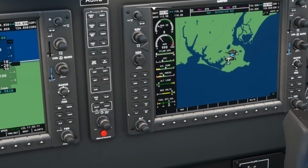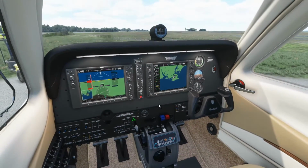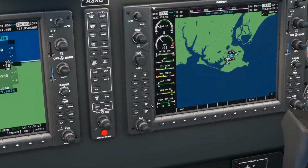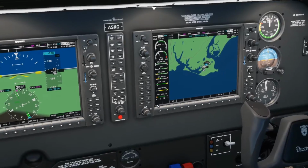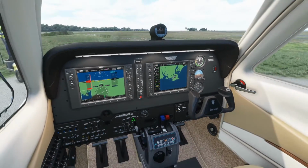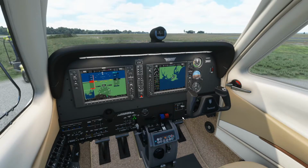Again, looking at the autopilot / flight director panel is very confusing if you're trying to fly from here and you're like, oh well, I need to nose up my autopilot. You have to zoom all the way in just to make sure you're on the right one, or just look at the oversized thing here. Alright, that's another thing I don't like about Flight Simulator 2020.